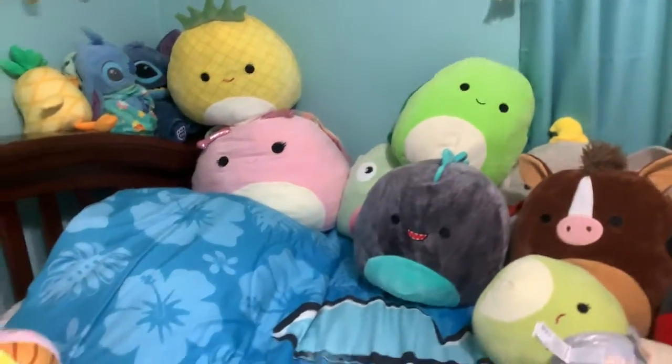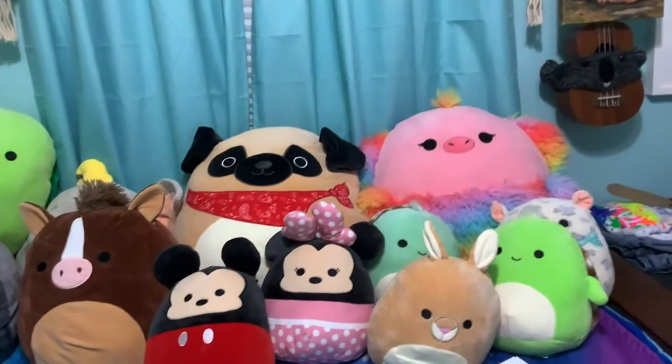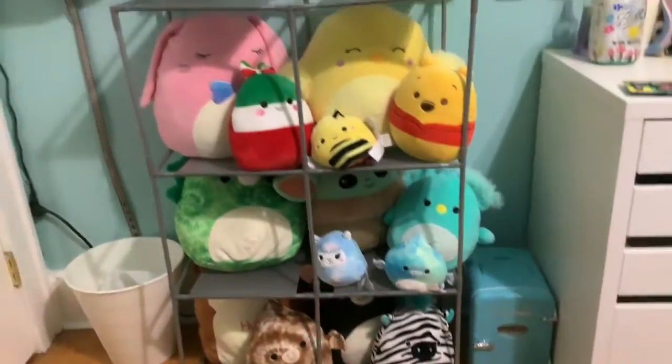Okay, so these are the ones on my bed. Ooh, I'm a little fuzzy. But besides these ones, oh my god, I can't reach. Okay, these were my favorite ones that I just kept here, the 16 inches. They don't fit anywhere else, so I had to keep them here. These are the ones I just showed you guys. Then I got a shelf that is holding them in color order. Okay, don't mind my room. It's kind of a mess.